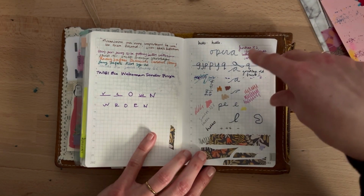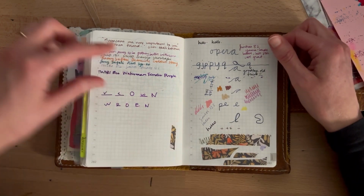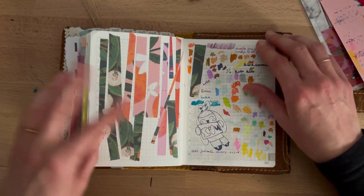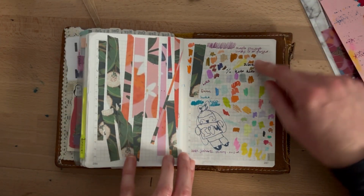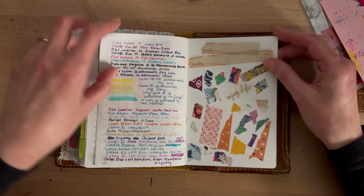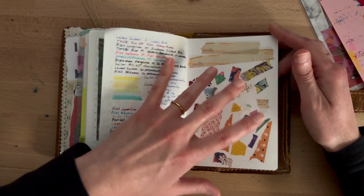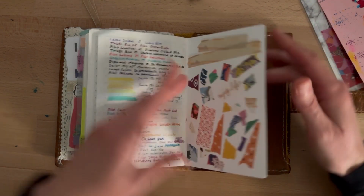And then these in the back are just like testing pages. I was showing my daughter some penmanship, and then these pages have contacts in them, extra border tape, a drawing for my daughter, pen testing. I started doing this year, the washi, what do they call this? Washi extras? I don't know. I like this. It looks cute.